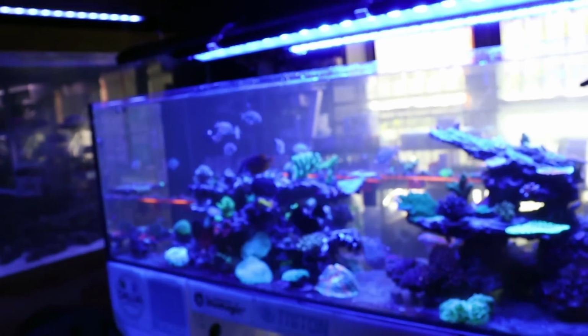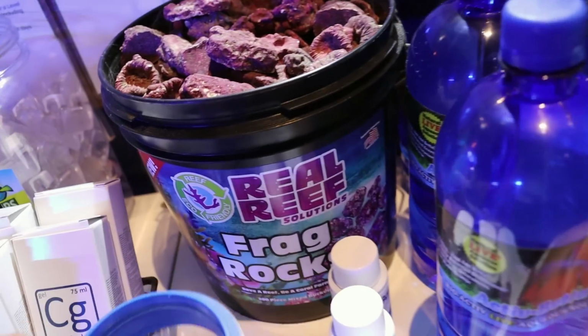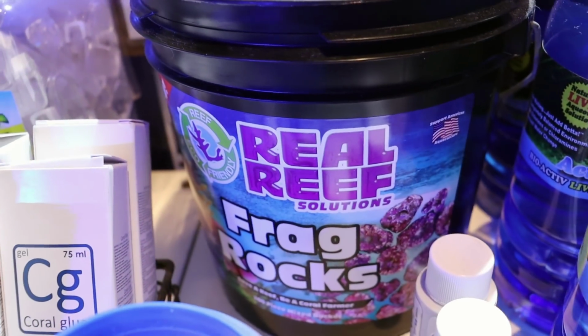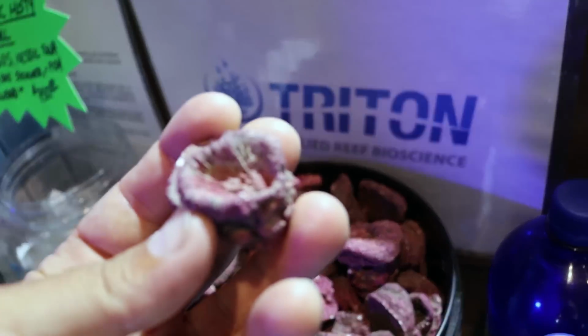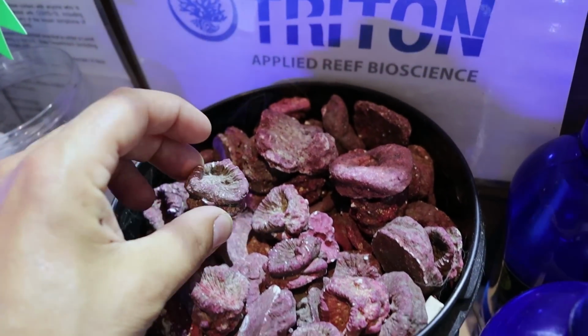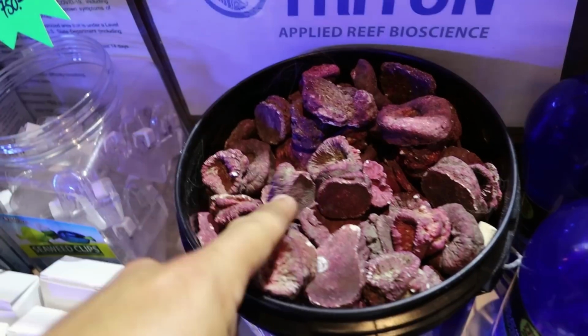We love you. We're going to see you tomorrow at the show. Look at these. Boom, right to the glass. So I'll glue them on, throw some Zoas in there. Who makes this? Real Reef Solution. How come I've never heard of you? Where do you get these? I haven't seen them on Bulk Reef Supply. Joe usually gets these. I don't really know who he buys them from. That's the idea I'm taking back from this trip, is this and those little tags.